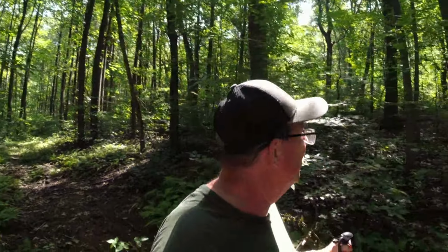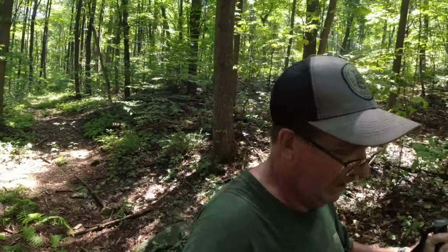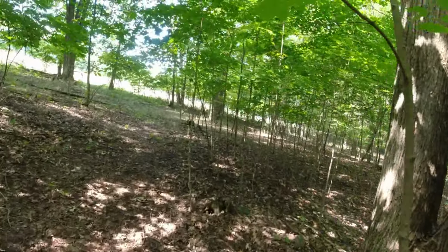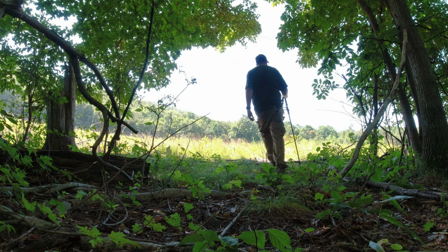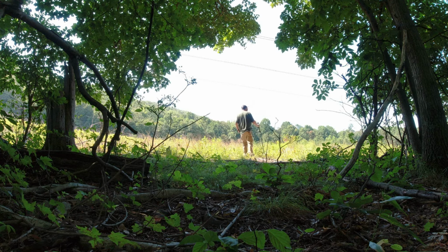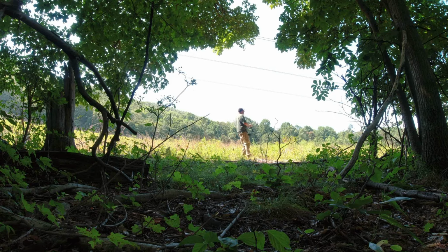I mentioned the bugs. The bugs are terrible. Thank goodness I put bug spray on, but whoo, they're bad. So it looks like this is coming out to a field or a power line or something, so I'm glad I stuck with it. Maybe there'll be a view up here. I hope so. So yeah, it's probably worth sticking with the trail. Very cool, I'll walk you out here.